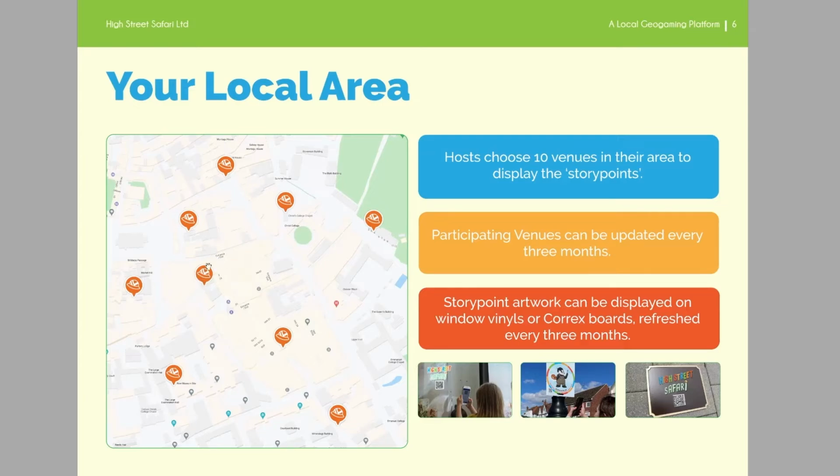And you can also line that up with new story trails being released, so you can promote the whole thing all over again with brand new locations. All of the artwork can be displayed on window vinyls or Corex boards, and as I said, with the locations, it's also refreshed every 3 months.